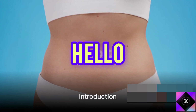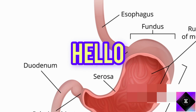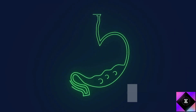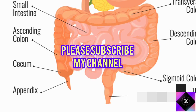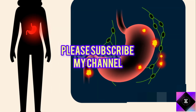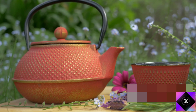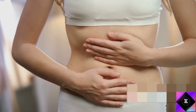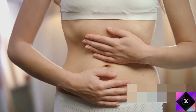Have you ever wondered what exactly a stomach infection is and how it affects your body? Welcome to our deep dive into the world of stomach infections, a prevalent health issue that's often overlooked. Recognizing these infections, understanding their causes, symptoms, types, diagnosis, and treatment are crucial for maintaining good health. We'll also touch upon some effective home remedies. So, are you ready to explore this fascinating world of gut health? Stay with us as we delve into the intricacies of stomach infections and how they impact your health.